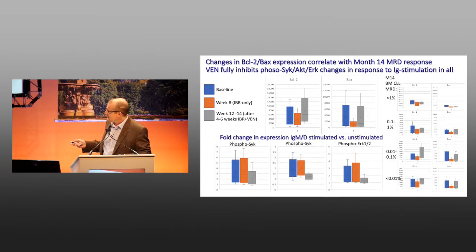The other thing that we looked at was the B-cell receptor pathway, phospho-SYK, that should be phospho-AKT, stimulated with immunoglobulin versus unstimulated during the course of the trial. As expected, there wasn't a great inhibition of SYK or AKT or ERK responsiveness after only 8 weeks of ibrutinib. What was surprising was that absolutely everything was shut down with venetoclax. After only 4 weeks of exposure, you couldn't really see any ability to signal through the B-cell receptor pathway, even though venetoclax wasn't targeting that pathway.